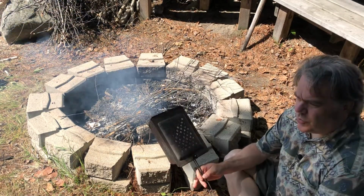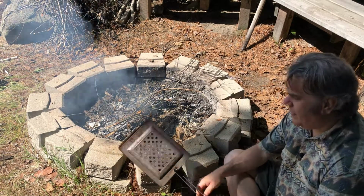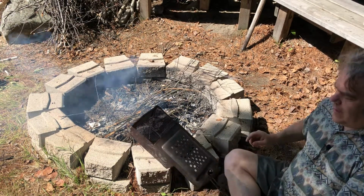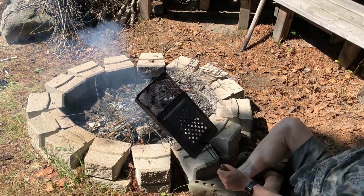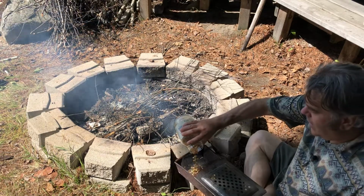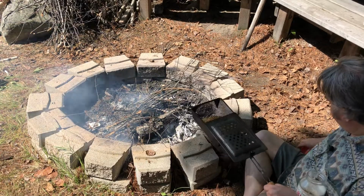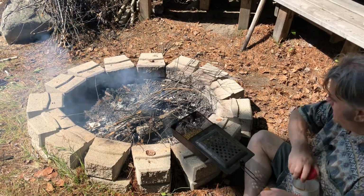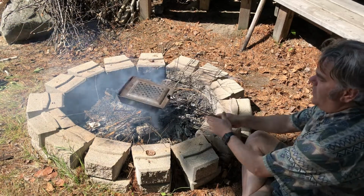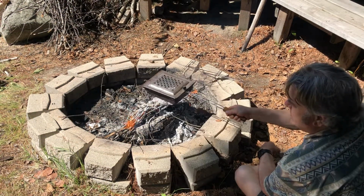So the next thing I wanted to show you that's been around all of my life and probably a lot longer is this, which is a popcorn maker. You simply open it up. Add some popcorn. Close it up and over the hot fire. And it's been about 4 minutes and it's just starting to pop.